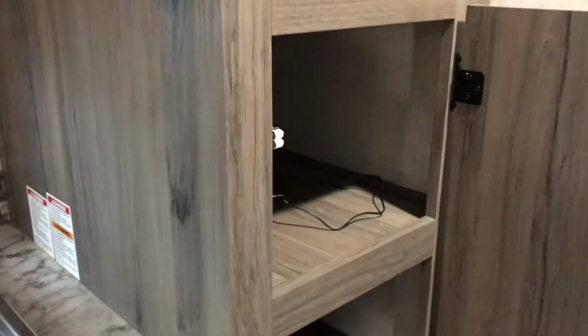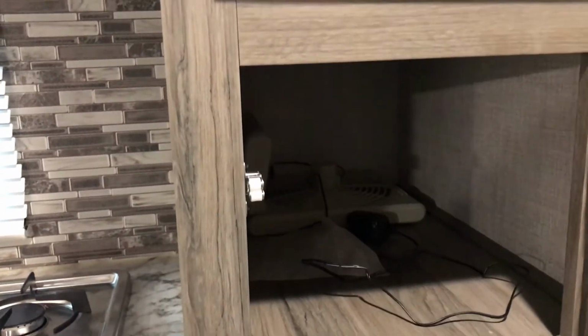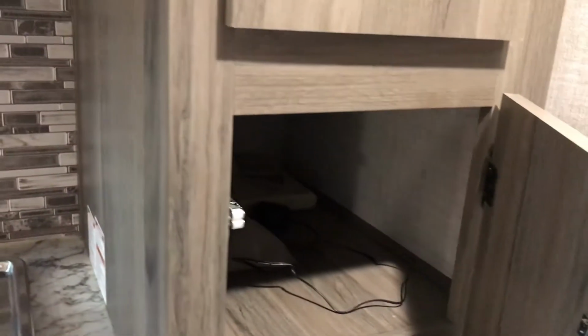You want to show them your closet? Okay, so the boys, we've decided that this is their space. Older brother gets the upper cabinet, and little brother gets the lower cabinet, and that's plenty of room for them to stow their clothes and things for the weekend.